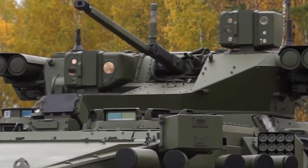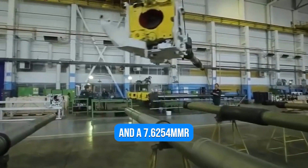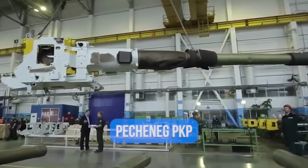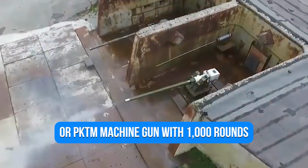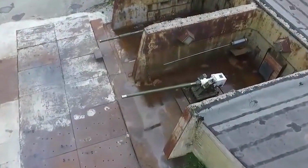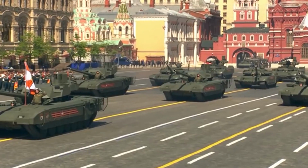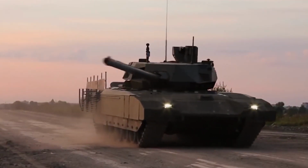12.7mm Kord machine gun with 300 rounds and a 7.62mm Pecheneg PKP or PKTM machine gun with 1000 rounds as a supplementary armament. The Armata also has an active protection system and only a 3-person crew. The turret is also somewhat small, making it a difficult target to hit.